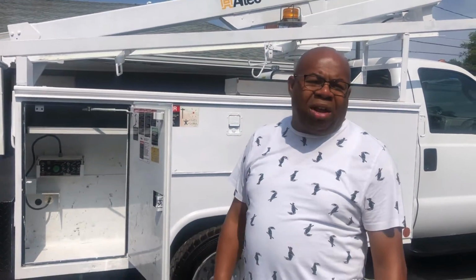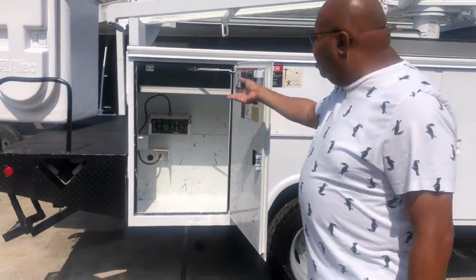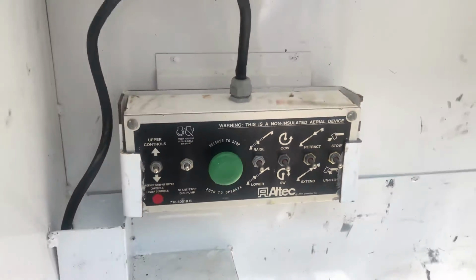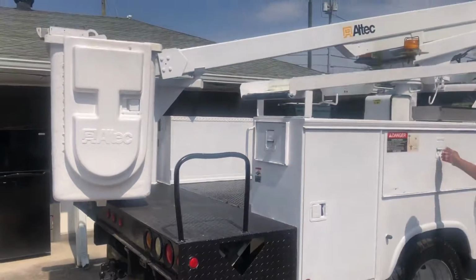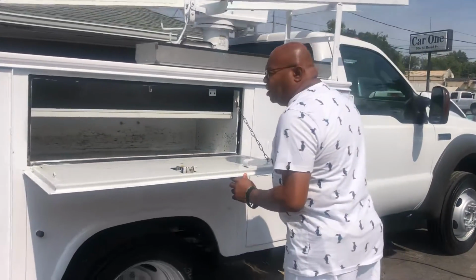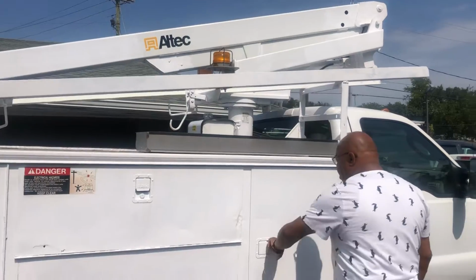Guys, listen, I just got a 2005 Ford F450 bucket truck. It's got the controller. You can remotely control the bucket. I know a lot of people have a lot of uses for a bucket truck. We've got all kinds of storage on this vehicle here.